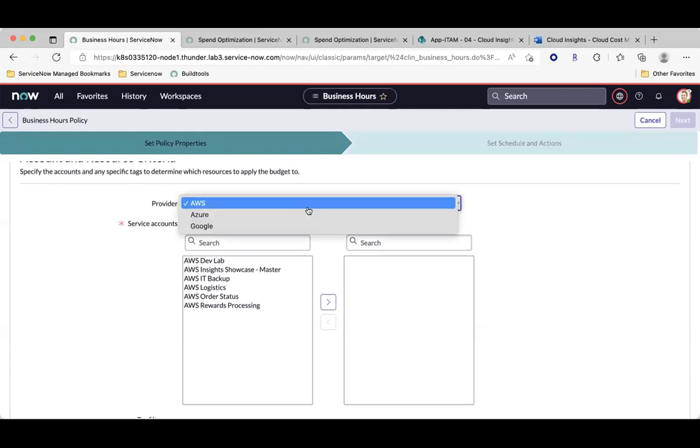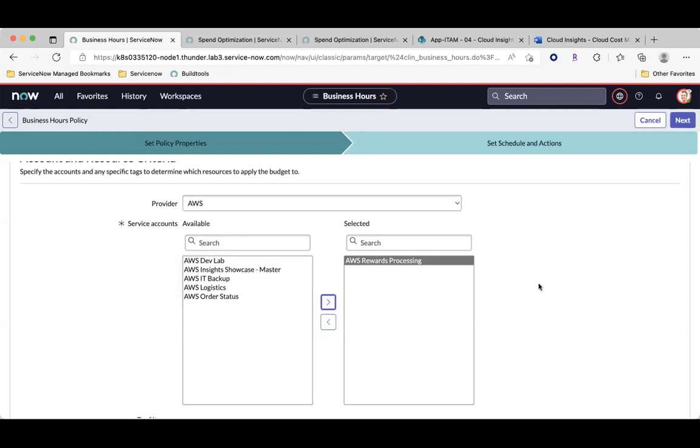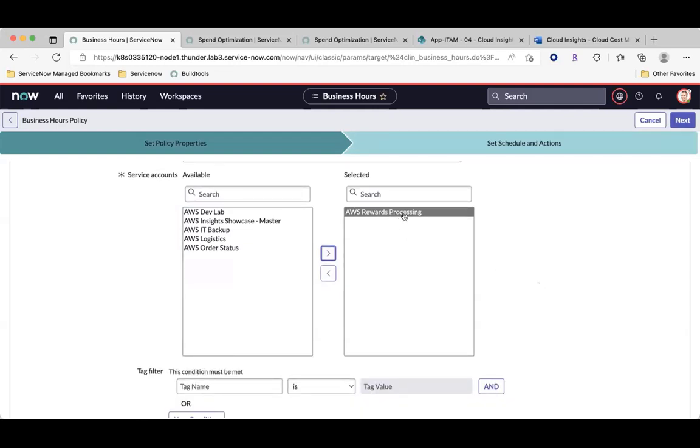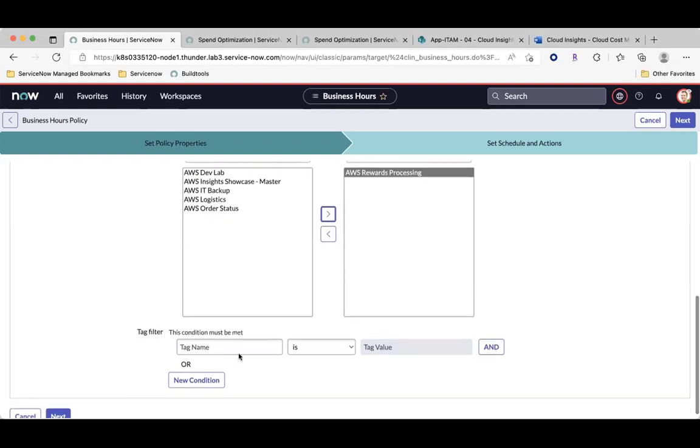So in this case, I'm only creating this policy for AWS. So I will select that provider. In the service accounts, I have multiple service accounts at AWS. One of the service accounts that I'm responsible for as a teammate is the rewards processing application. So I will filter down only those resources which fall in my service account. If I'm the admin, I can create policies for all the service accounts. But let's say for now, I'm focusing on just the rewards processing, which is the application I'm responsible for, right?